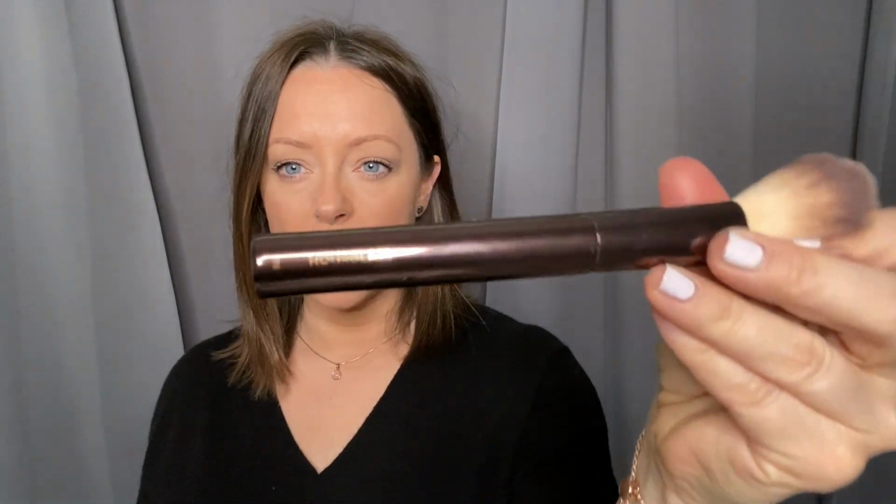Let's start off with my foundation brush. This is by Hourglass, and this is their Hourglass, and then it just has a 2 on it. So this brush I've been using for 2 or 3 years now. I really need to wash it. And it is by Hourglass. It's a really high quality. This is one of the more expensive brushes. It might be the most or second most expensive that I show you.